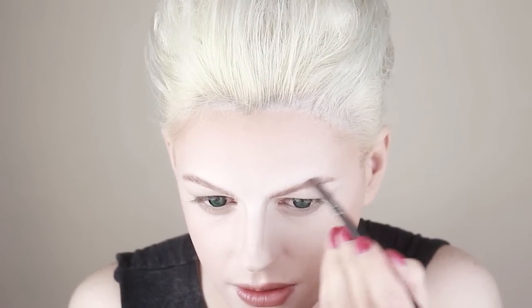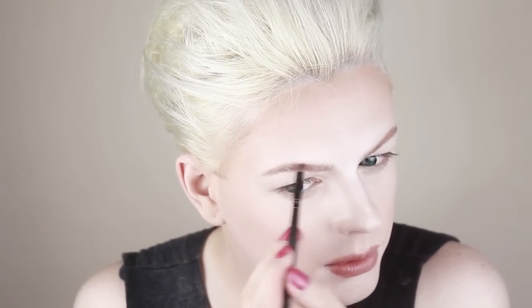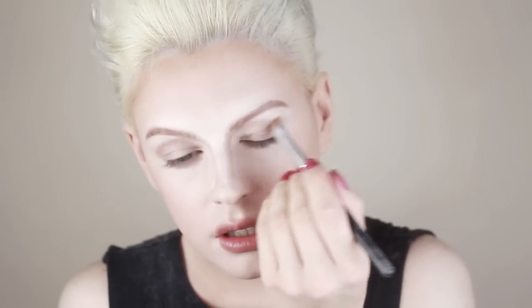I'm actually going to just be taking a colour from my MAC palette, just a neutral kind of brown, just to enhance the arch towards the outside. I just want it to be a little bit more defined. Now, if you want to use some sort of mascara product to blacken the lashes, that would be great. I'm going to be using Scandalise by Rimmel, which is brand new. I got this the other day.